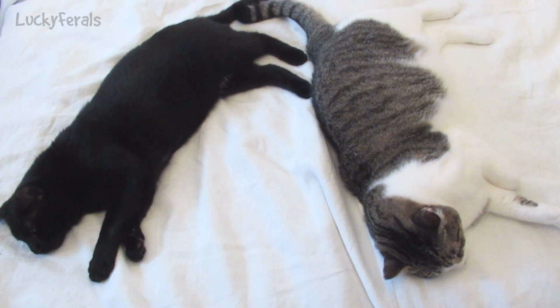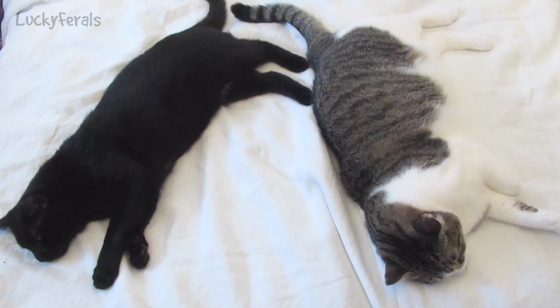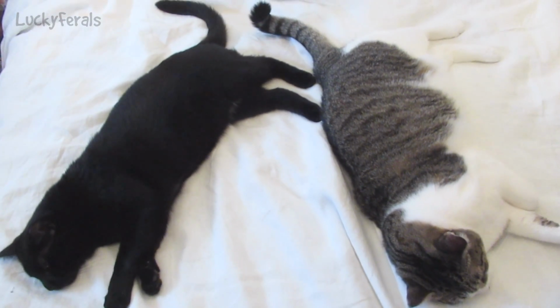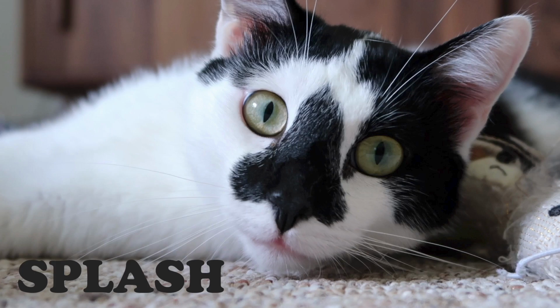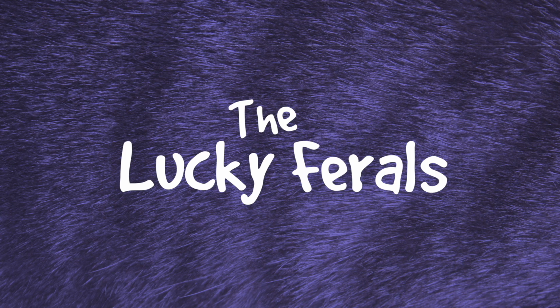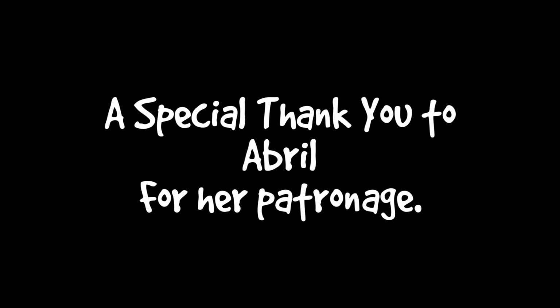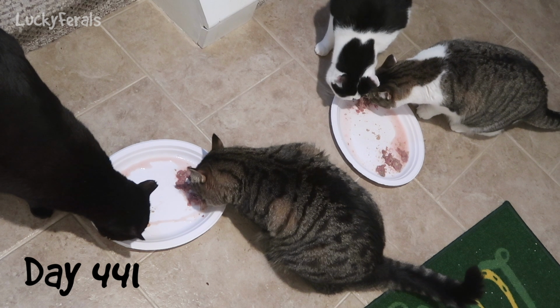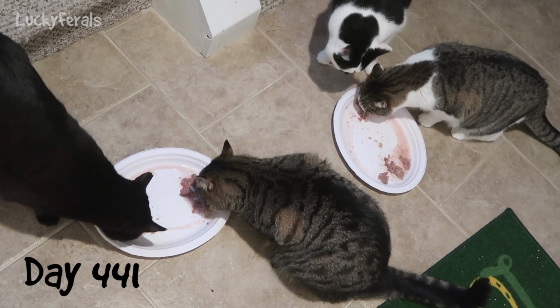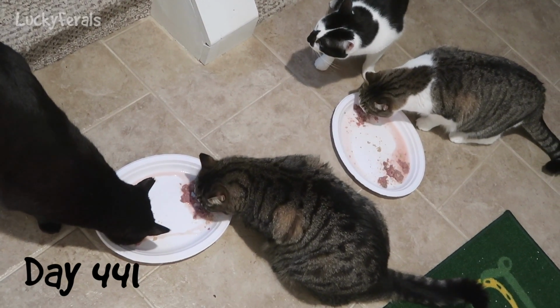And look what we have here. Boo and Stella laying on the bed. Stella, Splash, Simba, Hydrox, and Boo, the Lucky Ferals. It is 10:12 a.m. right now. The cats are eating their breakfast.